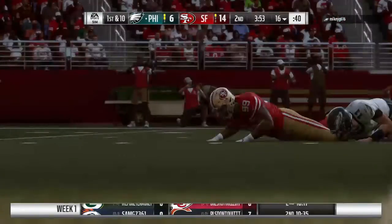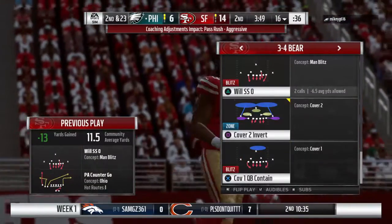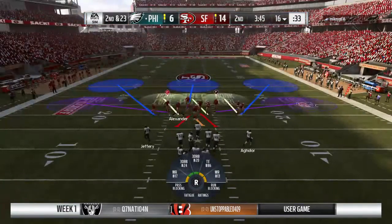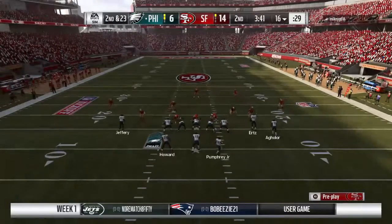And he's going to have to eat this one as down he goes. DeForest Buckner in there to get him for what will be a loss of 13 yards. They come up on 2nd and long, and the pass protection just has not been there this afternoon.